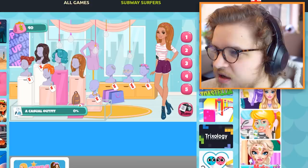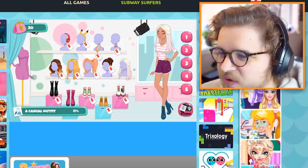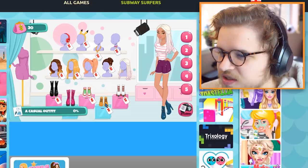Baywatch, a swimsuit? No, we already have our clothes. More hair? Why do you do this to me? You get me to waste all my money on different hairstyles because I can't try them on. I buy them, then I go to the next page, and then there's more. I like that. We have 30 bucks left. And now there's more shoes as well. Wow, there's some expensive stuff here. I didn't even have 400 in the first place. Maybe those shoes, I don't know if they're gonna go. Let's just try them.